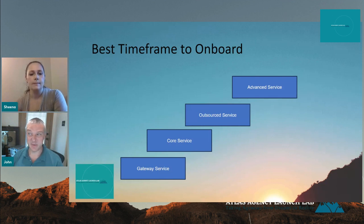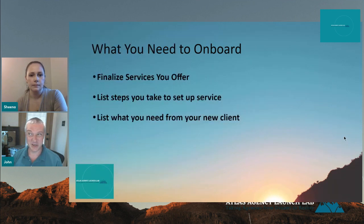How long does this typically take you? If I'm going to bring you into a situation with a client, how long will this take you over and over again to do this little piece? And suddenly you now have the SOPs that Sheena-Leigh and Atlas Agency Launch Lab are providing in the free trainings. So you have that as well as a guide. Pull guides from wherever you can.